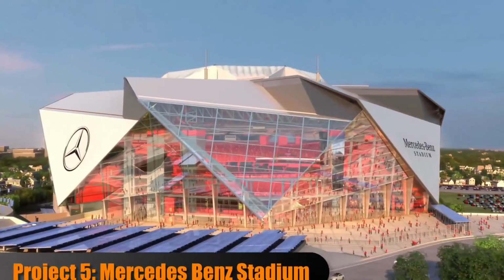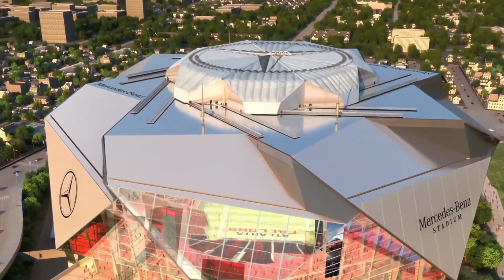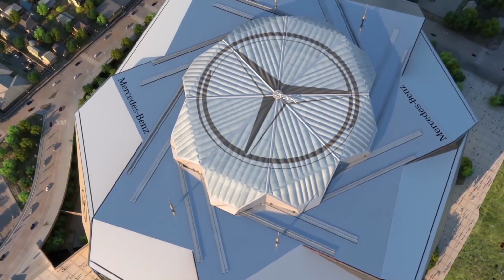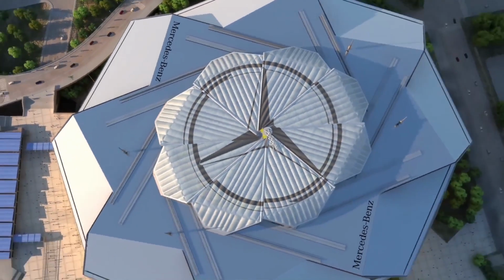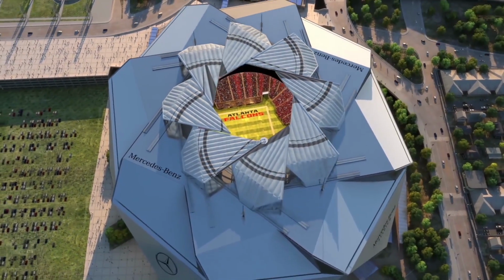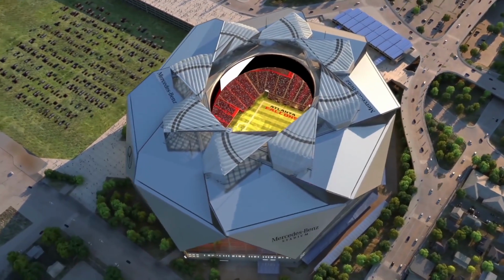Our final project is the Mercedes-Benz Stadium in Atlanta, Georgia, soon to be the home of the Atlanta Falcons, and it will cost $1.5 billion. It also features a retractable roof and a 360-degree HD Halo video board. The roof was naturally a challenge for the engineers. The project has more than 20,000 tons of steel and more than 1,500 RFIs.